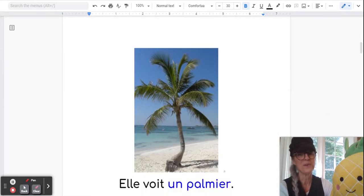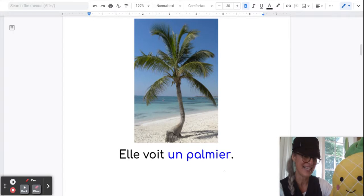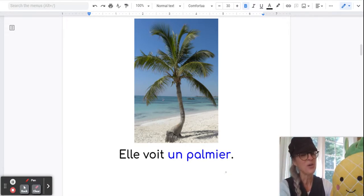Oh, what a beautiful tree. Do you remember the name of this tree? Palmier. Can you say that? Palmier. So, what we do when we write sentences in French is we have to add some words. Madame added some words at the beginning. This is the start of the sentence.